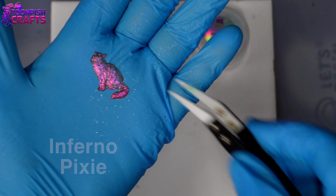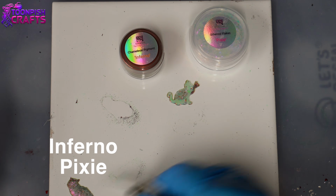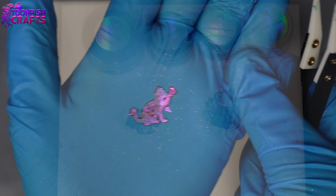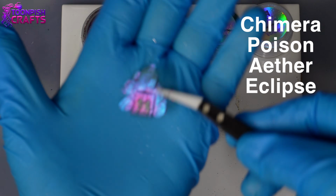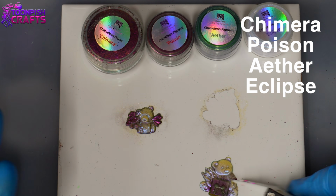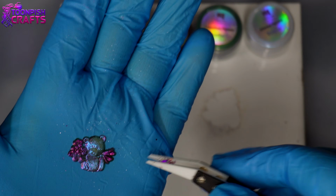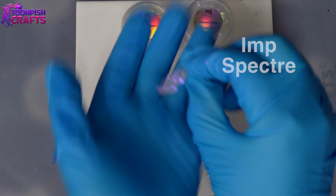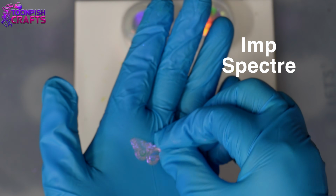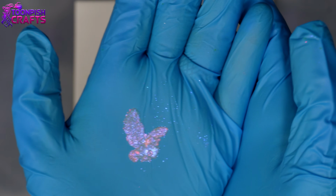With the cats, I used Inferno and Pixie. A little word of warning with that cat, his tail is quite fragile. And the little cat with the butterfly with the same colours. For the bears, I use Chimera, Poison, Ether and Eclipse. 4 colours. I don't recommend using 4 colours when you're painting, 3 max really. With these two, the butterfly and the news owl, I used Imp and Spectre. And that's it, they are all coloured. And I'm happy with the way it's going so far.